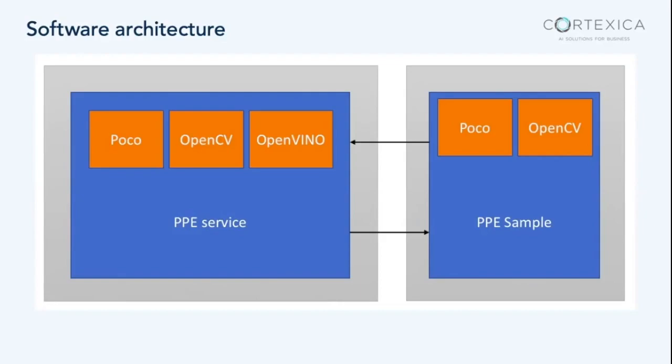You can also call this service from any other code. Of course, it doesn't have to be C++, it can be Python, it can be Java, doesn't matter. It can also be over the network if you are on the same subnet. So this is just an example, but it allows developers to quickly see how you can communicate with the service.